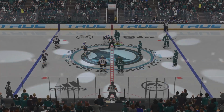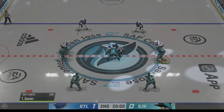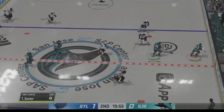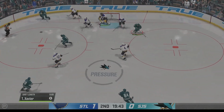All right, there's the end of period number one. We'll take a breather, a recharge. The players will too, and we're coming back with period number two right after this. Fans are back in their seats, and let's see where the action picks up here in period number two. Well, Cheryl, how do you sum this one up through the first 20 minutes?